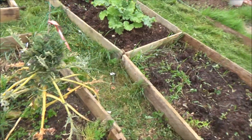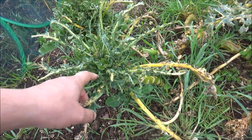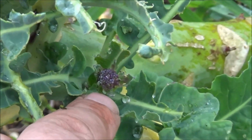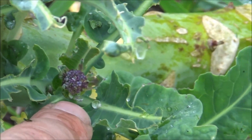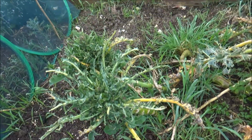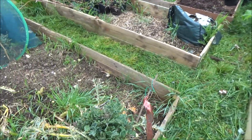Now, I was almost giving up on this because pigeons have been eating at it and what have you, but I'm just starting to get some little buds. So PSB, you're getting a small harvest of those. I should have netted them, I know I should have.